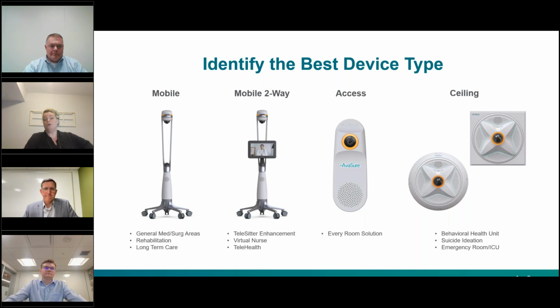And of course, before you make any final decisions about refreshing or expanding your program, it's important to know the different types of devices that are available and what is the best device type for your particular hospital and program. So I wanted to touch a little bit on what we typically see with our devices and where we typically see them utilized. So for our mobile one-way devices, we typically see those in the general med-surg areas, rehabilitation units or hospitals, and long-term care units or long-term care facilities. And then we have our mobile two-ways, which is definitely a telesitter enhancement.